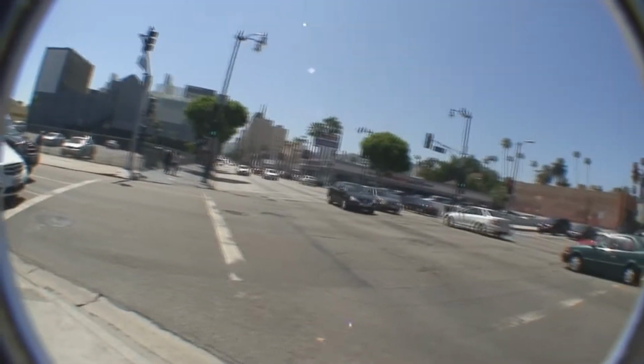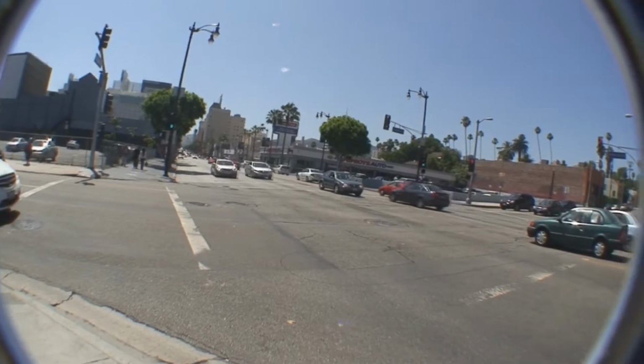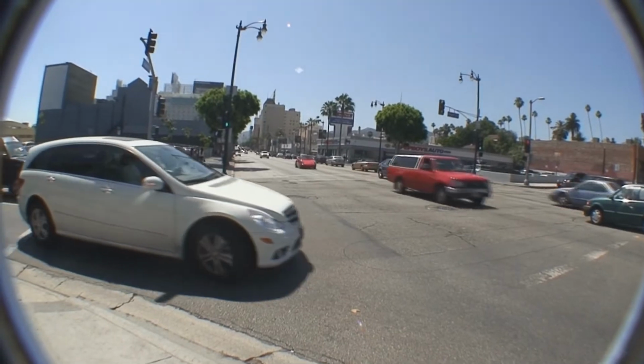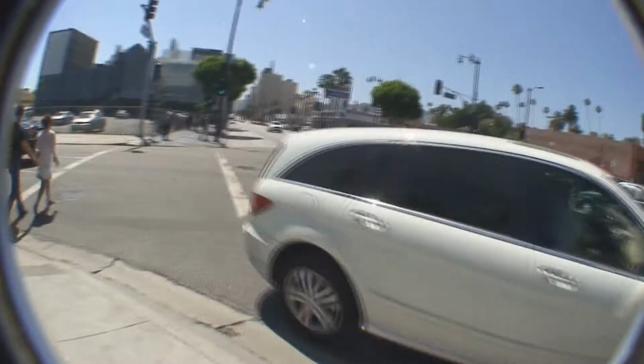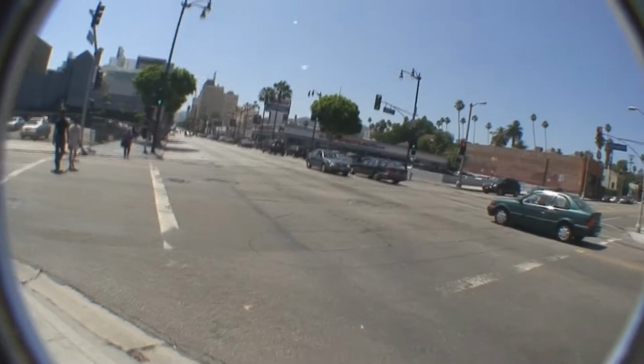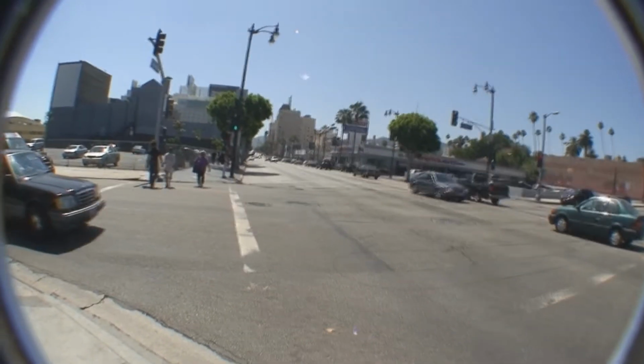I'm not gonna go against the grain of traffic. I've done that, and when you're moving, cars come out blind, so you always want to go with the flow of traffic. People making a right-hand turn will not see you if you go the other way.